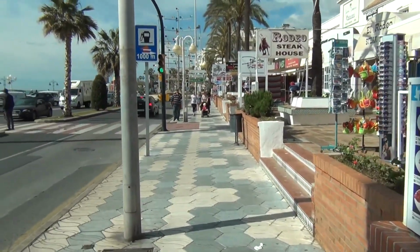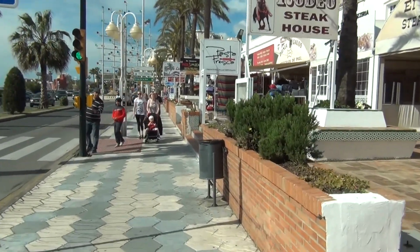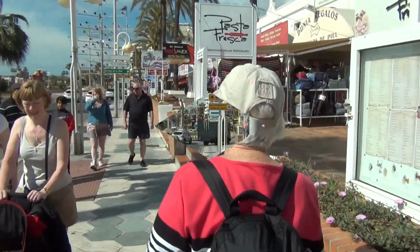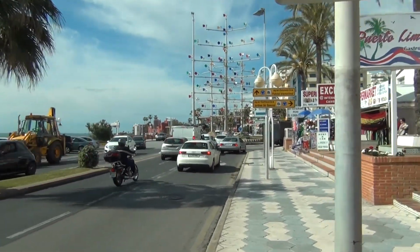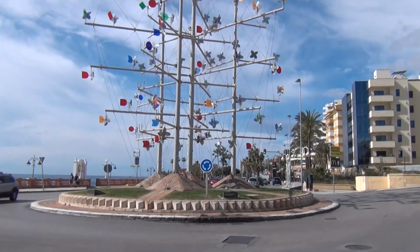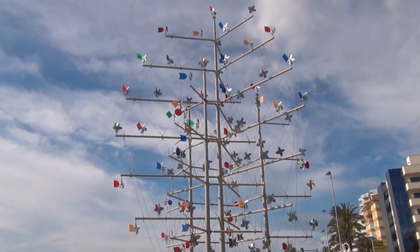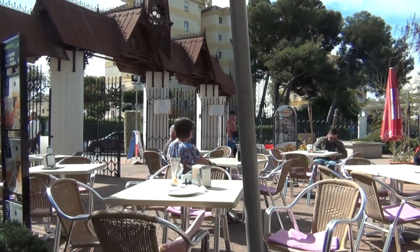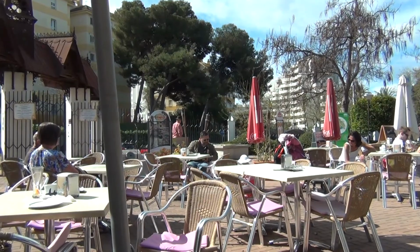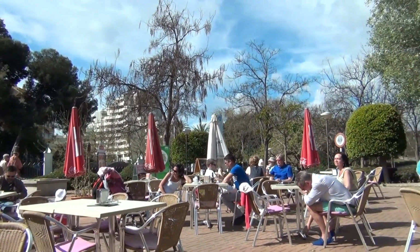It's Tuesday morning, and we've just walked from our apartment into Benalmádena, and this morning we're going for a walk around La Paloma Park. Every bus trip we go on seems to go past this crazy windmobile. We're in the park, and right by the doorway is their cafe, so we've just ordered coffee. Then we can have a look around.